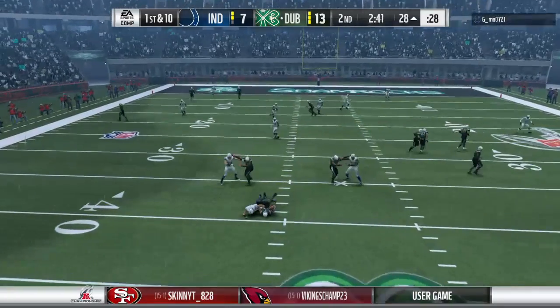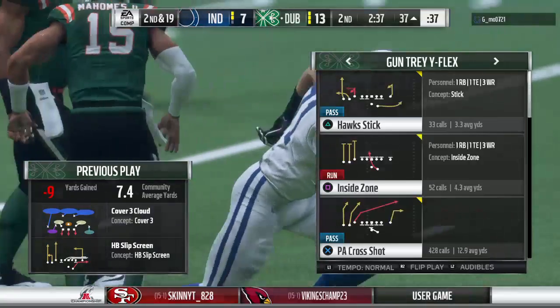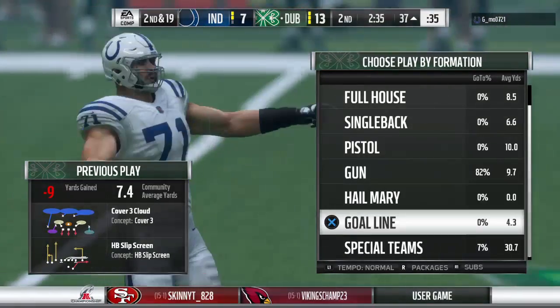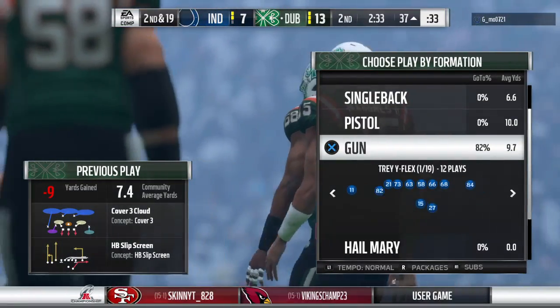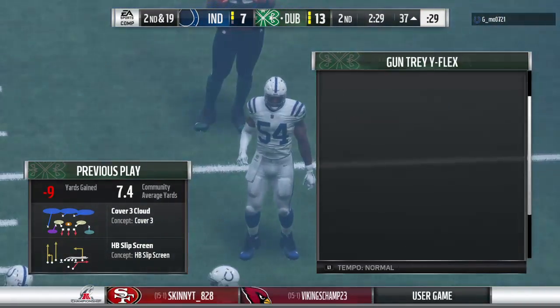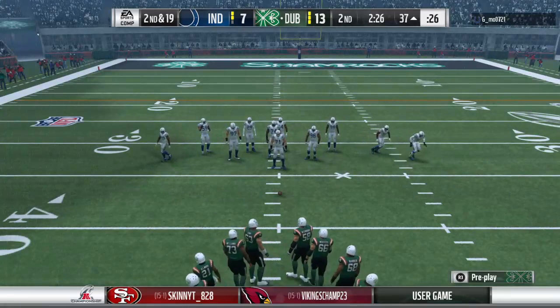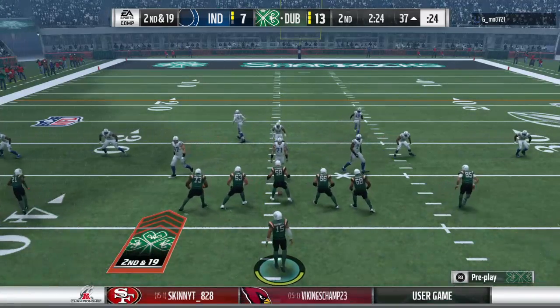Mahomes now on first down. Under pressure, and he will go down. Sacked back at the 38. Great job defensively. I think he was trying to go through his progressions, find someone to get rid of the football. Before he knew it, he was on his back. So that just brings us right back to what you said in the beginning. A great job defensively. Nowhere to go with the football. That led to the sack.